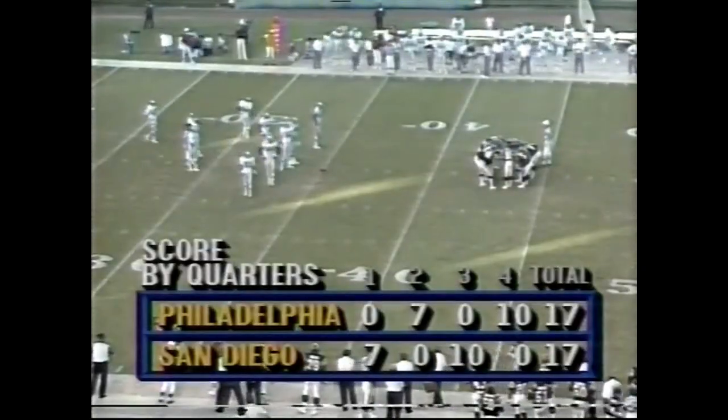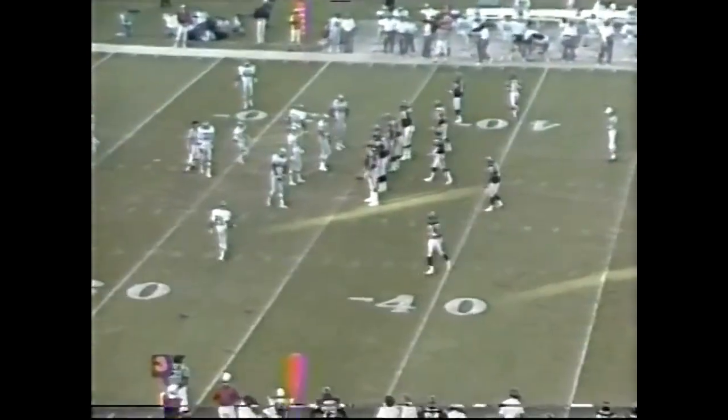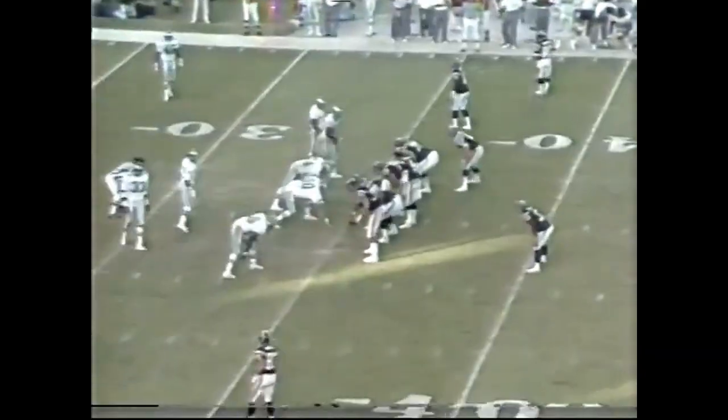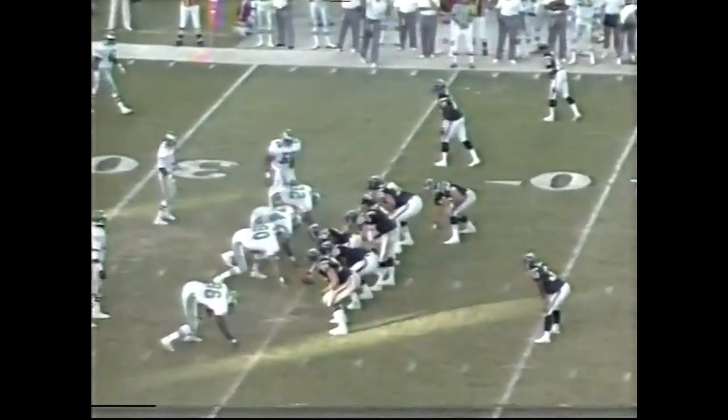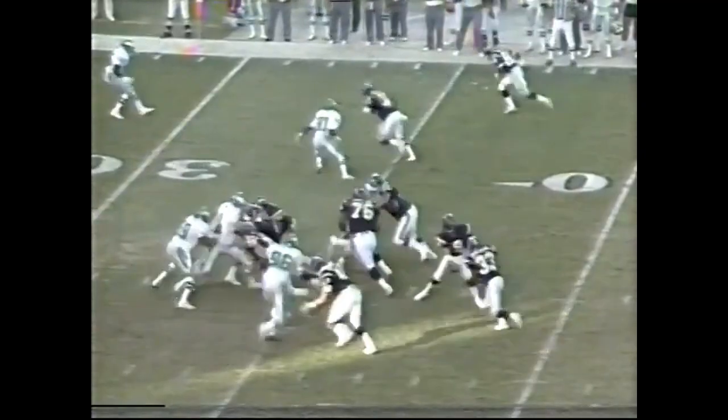He will be the H-back. As you look at the score by quarters, San Diego jumped out early. Philadelphia tied it. We were tied at 7 at the half. The big story, the Eagles scored 10 points in 3 minutes in the 4th period, and we're tied at 17.